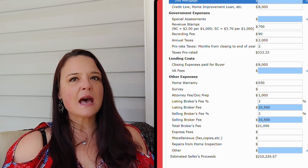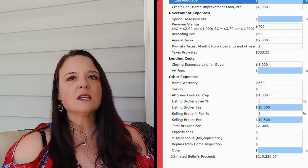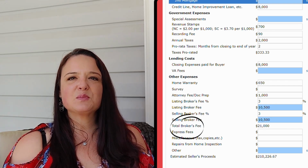And as you can see, that populates under the field that says total broker's fee. Express fees. If you are not going to be able to attend the closing and will need to do a mail away package, depending on the attorney, that cost is going to vary. But if you already know that you're not going to be in town when this document gets filled in, I would suggest $400. For this example, we're going to leave it blank because you're going to be happy home sellers eagerly sitting at the closing table ready to sign.